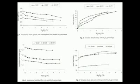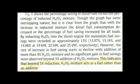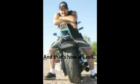Figure 6 shows variation of fuel saving with hydrogen-oxygen percentage. In percentages, for each load rate, the observer can clearly see the increase in fuel savings as the hydrogen-oxygen percentage increases. Notice, at about 5% in figure 6, the line seems to level off. This, according to the paper, indicates that beyond 5% induction, H2O2 mixture acts as a fuel rather than an additive. Yes, HHO is a fuel, and the more you add, the more you must tune, because the more it begins to overtake the role as a primary fuel source for the engine. Scientific paper, peer-reviewed, published by an accredited university.